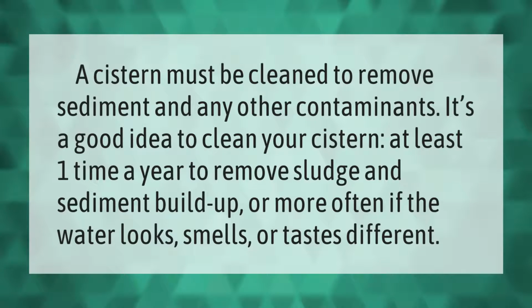A cistern must be cleaned to remove sediment and any other contaminants. It's a good idea to clean your cistern at least one time a year to remove sludge and sediment buildup, or more often if the water looks, smells, or tastes different.